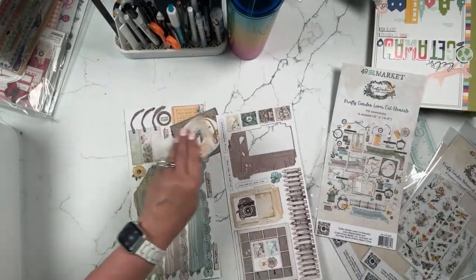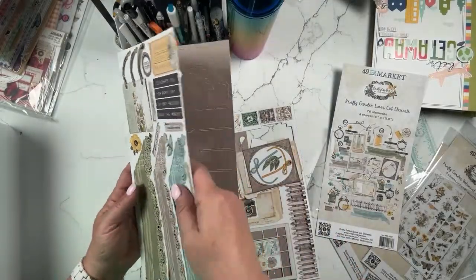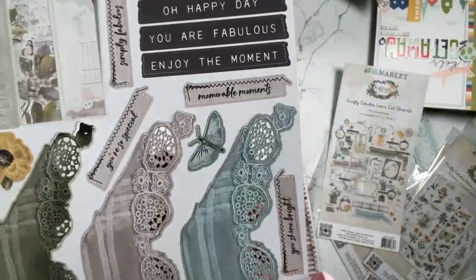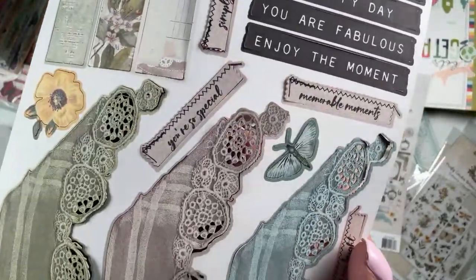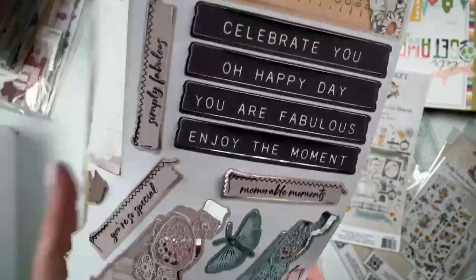And as I pulled all these apart, let's look at this guy. These are the other two 6x12.5 sheets. But look at those lace pieces. Can you guys see that? The intricacies were like that one. I keep moving that around. That piece right there has all those little tiny holes cut out in the lace, so it really truly does look like lace.